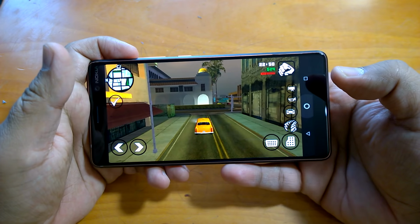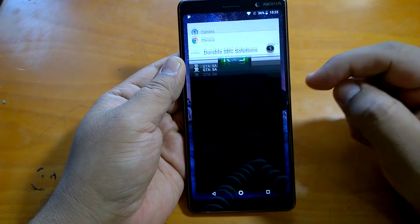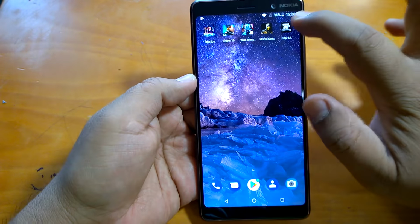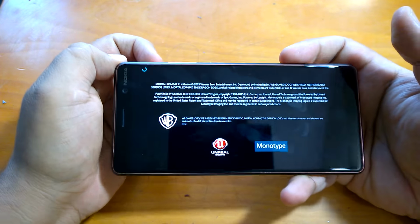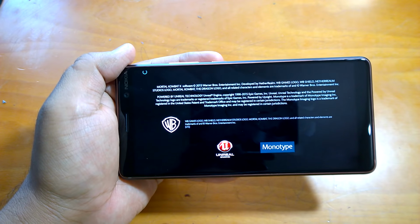So, interesting game, San Andreas. Let's send it to the background and try to resume it from the background, and it happens very well, so it's quite good. Okay, we will open more games so that we can do a heavy game testing kind of thing, so that we can understand where the limitations of Nokia 7 Plus are.